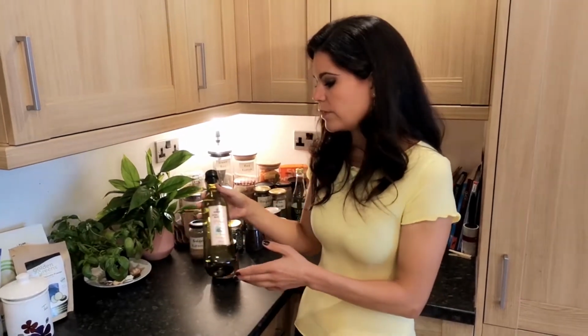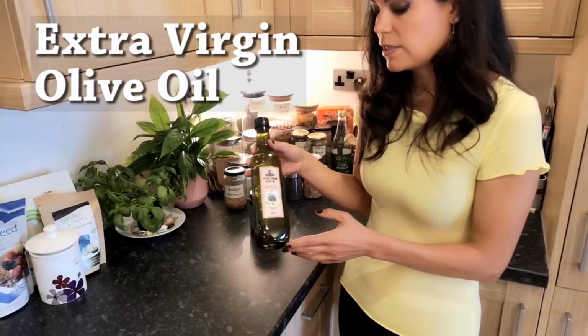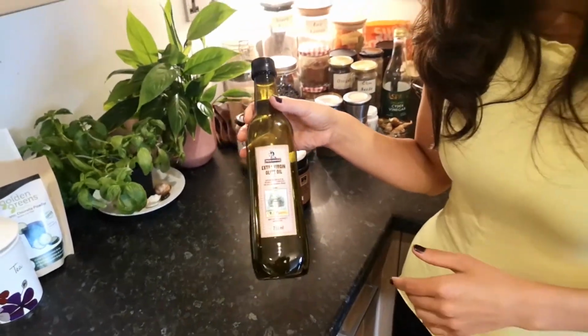Now for the olive oil, I've got here extra virgin olive oil. I don't often use it, but I tend to like to boil things and to add a little bit of extra virgin olive oil into the boiling mix, because for me it adds a tiny bit of flavor. And simply add some Himalayan sea salt and you have a very tasty grain, for example.